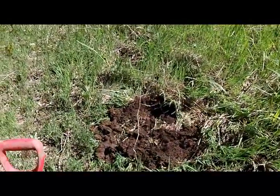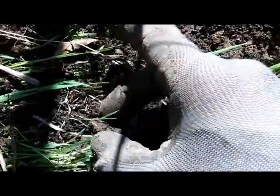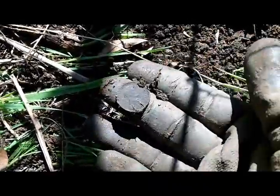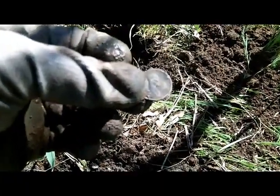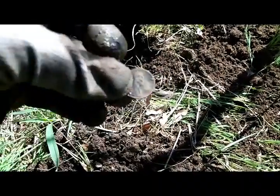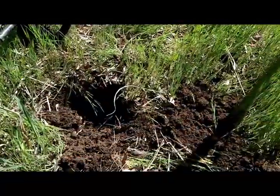Let's see what we can find. Ooh, we got what looks like a coin. About 4.5 inches deep. It is a coin. There's Lincoln. Let's see if we can get a date off that. It looks like a 44 Denver. Yep. 1944. Wheat penny. Well, that means something was going on here in the 40s.